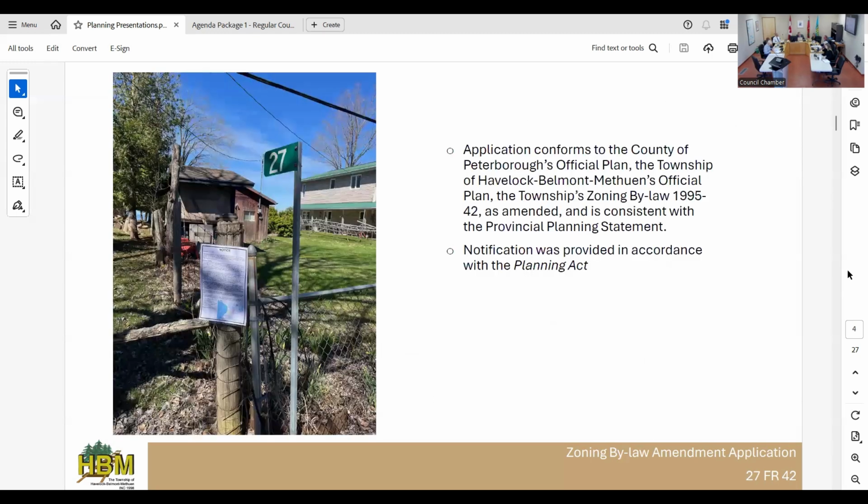Next slide, please. The application does represent a general improvement to the site through the increased setbacks to the shoreline. Following our review and assessment of this application within the context of the relevant land use planning policies, it is the township's planning opinion that the subject application conforms to the County of Peterborough's official plan, the Township of Havelock-Belmont-Methuen's official plan, the township zoning bylaw, and is consistent with the provincial planning statement.